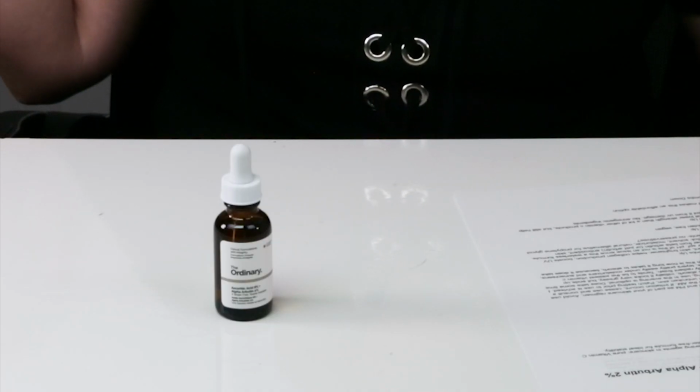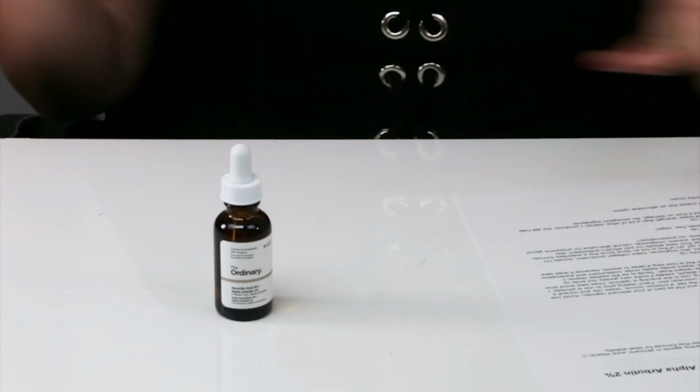Okay, I cannot believe I have not reviewed this serum yet. Not sure why, but the Ordinary has a heck of a lot of vitamin C products, and most of them are not the most enjoyable to use, either texture-wise, pilling issues, other things like that. This is one of the better ones, in my opinion.